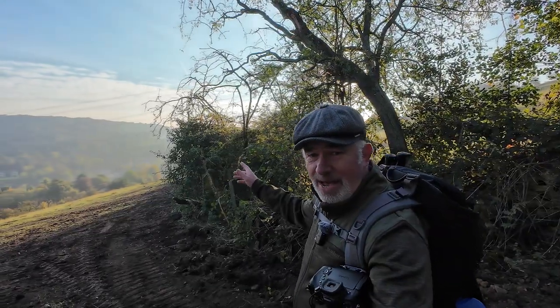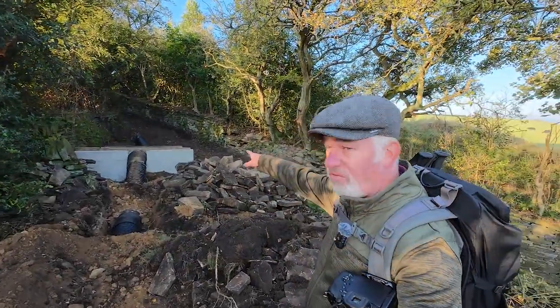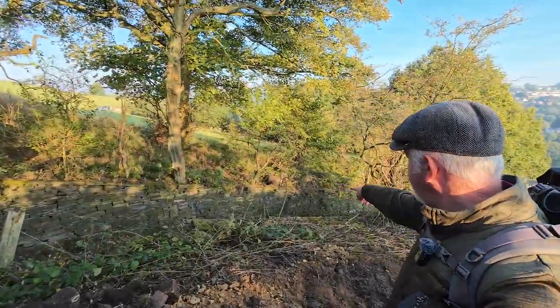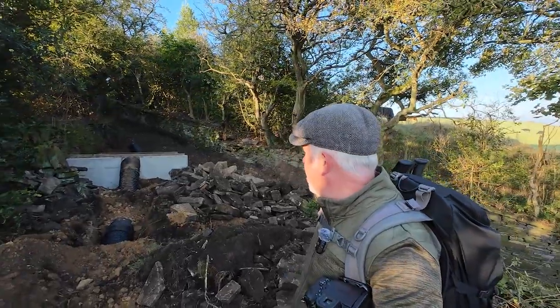This is quite a steep part of the trail coming up out of Shibden, and it looks like they're diverting the flow of water that comes down the packhorse route so that it doesn't continue down there and come through and under this field. So that's got to be good. But it's not good for me today because I've got to go all the way around.